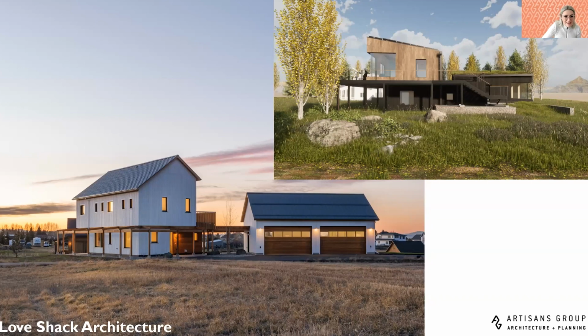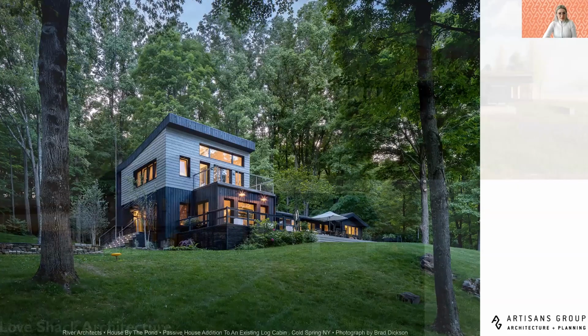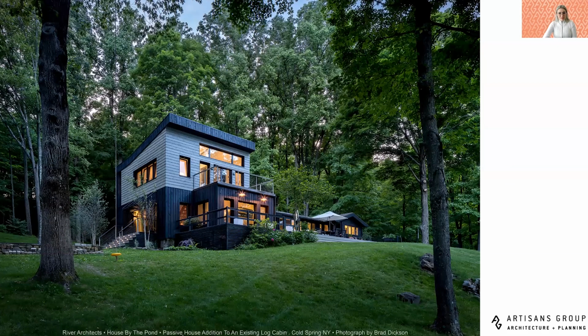But they are also using, look at the rhythm of those windows. They're in a colder climate than us, so I think you're going to see less walls of glass. But that other project has a lot of glass, has some corner glass, and again, you're seeing the same language come out of that, right? And then another project by River Architects. Great profile on this one.